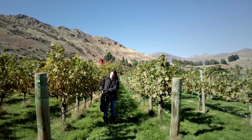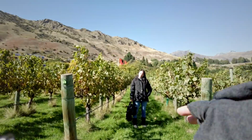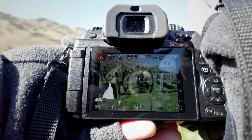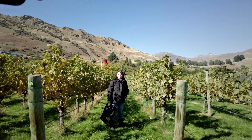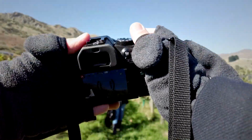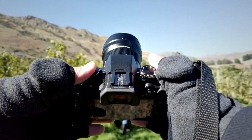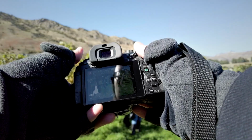Alright, so now I want to try to capture an environmental portrait of my wife. As you can see right here, we're at the vineyard now and we're gonna try to capture a wide angle portrait so that we can kind of capture not just the vineyard but also the mountain behind and also my wife right in the middle. Something like this. I'm now using the Panasonic G85 with the 8 to 18mm. I'm at about 10mm aperture priority.